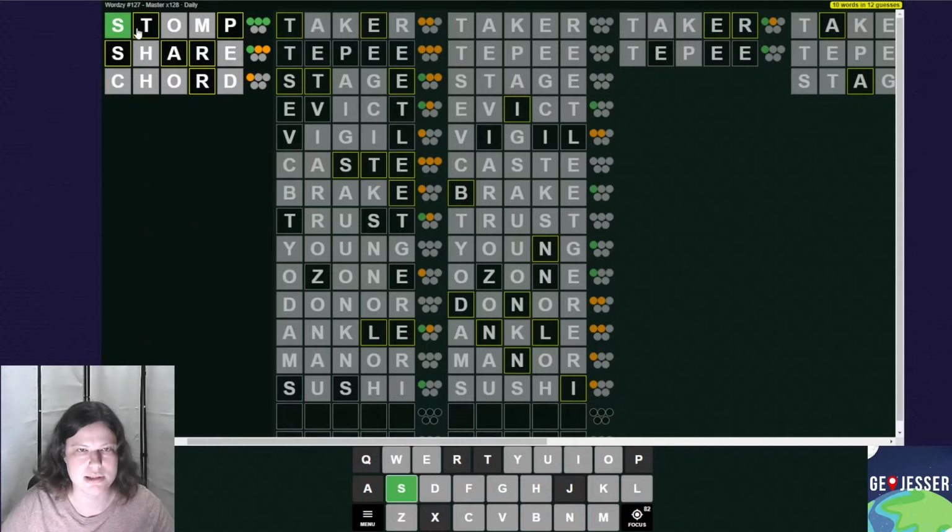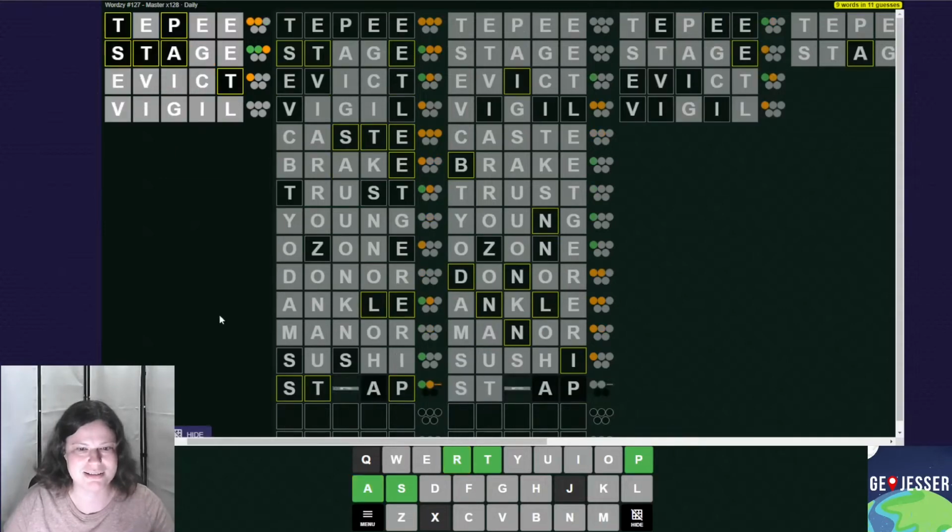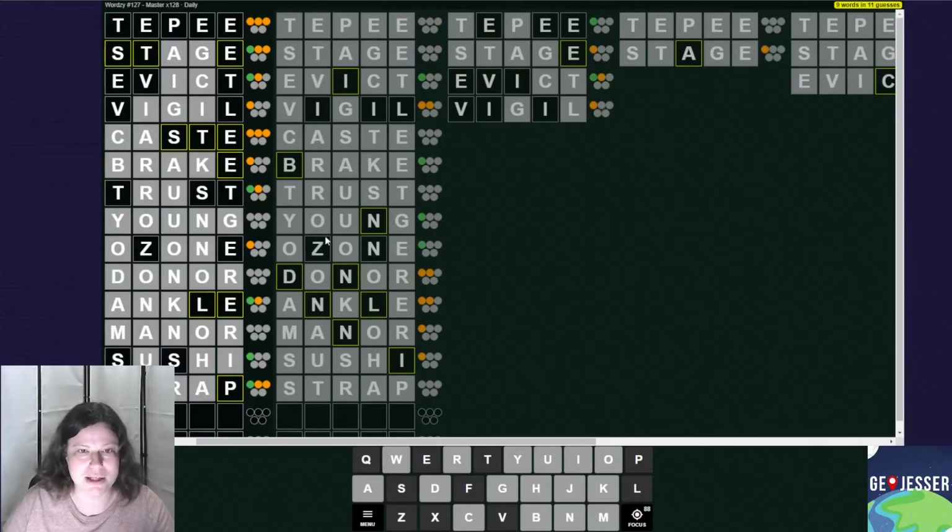Okay, so S, T, and P. You can see I did my usual. I started with stomp, then share. Then some of my other guesses were informed by what I had already learned. But I do have, oh, it's strap. Yeah, all I needed was the top 2 words, and I have it. Look at that. It's strap. How funny. Okay, strap it is. There are 128 of them, so I can be forgiven for not having noticed some, I think.